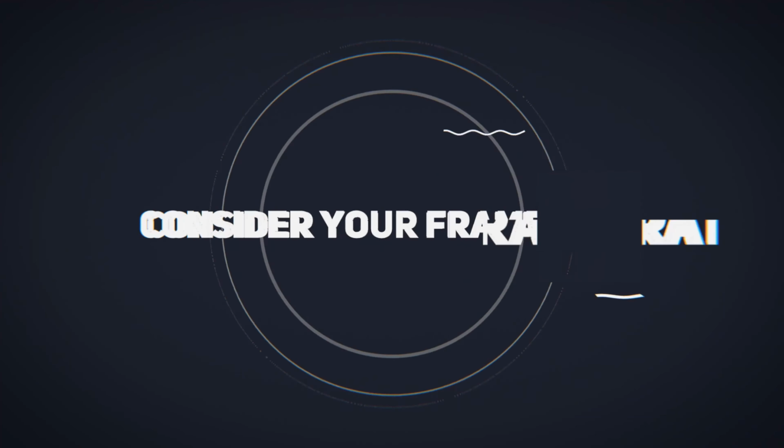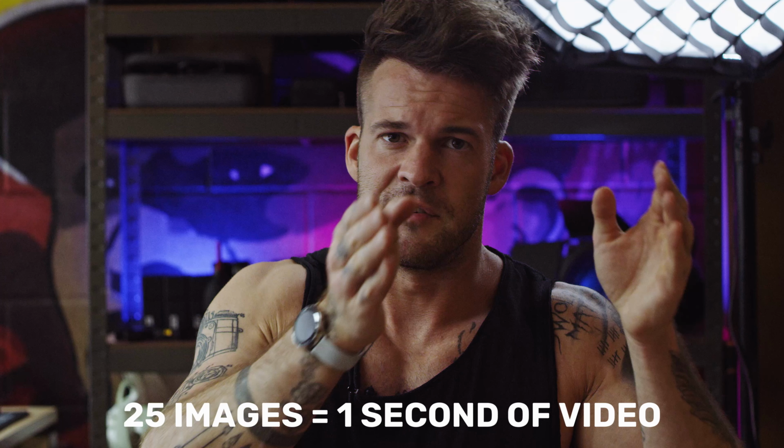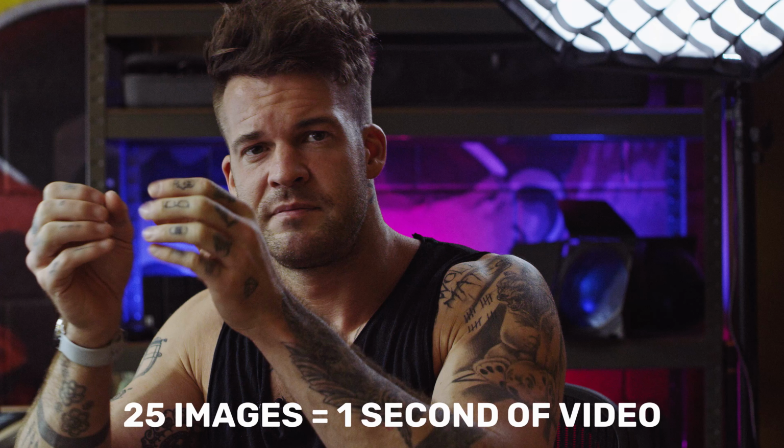Number 2. A camera should shoot at least 25 frames a second. The reason it's 25 frames a second, which essentially means every second 25 still images are taken with the camera, is that they string together to make a video or a motion picture. 25 frames a second is the closest thing to how we perceive moving images and how our eyes perceive light and objects around us.